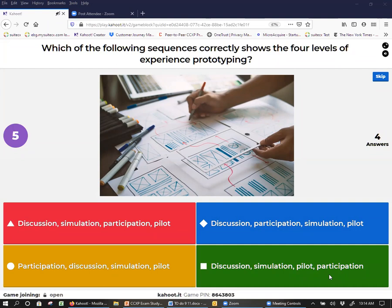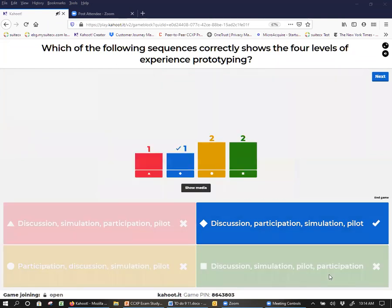There were just a ton of these little word salad ones. So this, okay, a little bit of everything. The right answer is discussion, participation, simulation, and pilot. I see where people would say discussion, simulation, pilot, participation. Pilots usually last. Now, if they had had an act and redo, it might be something different.